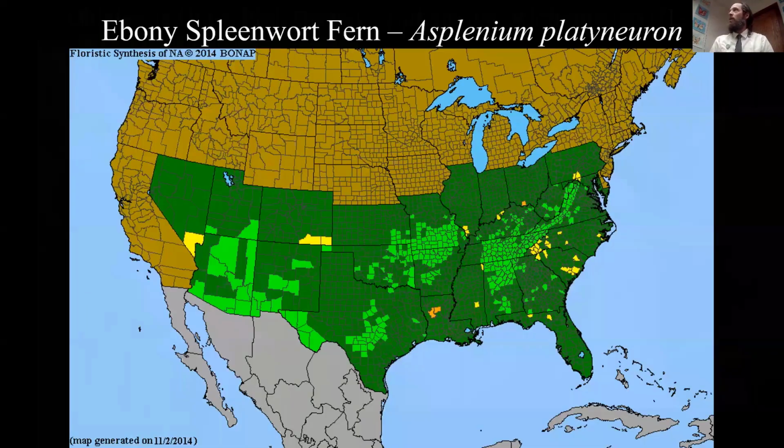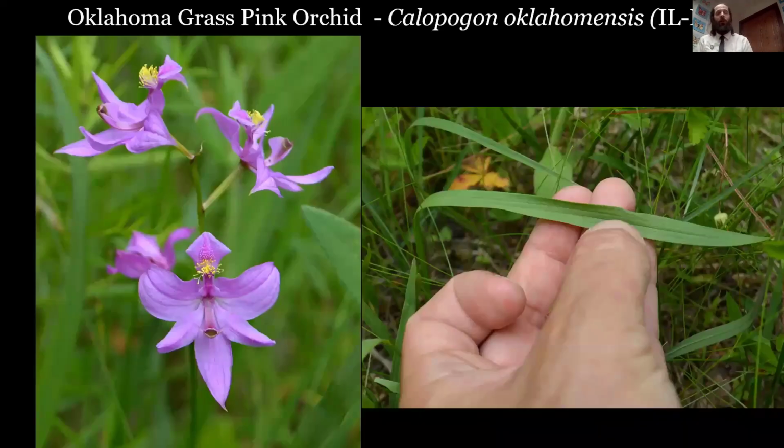All right, let's go on to a plant that we actually don't have in Southern Illinois. The only place in Illinois you can find it is Will County. And this is the Oklahoma grass pink orchid. And if it was not flowering, it would be nearly impossible to find because I'm holding the leaf of the orchid.